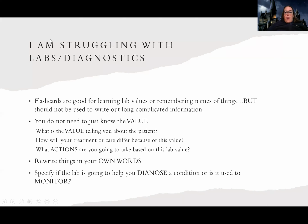What if you're struggling with labs or diagnostics? Flashcards are good for learning lab values or remembering names of things, but aside from that, you should not have long, complicated flashcards. These really aren't going to do you good in the long run, because you're just memorizing again. And the only things we really need to memorize are maybe names. Like if you need to remember, oh, the normal potassium is this to this, okay, that's fine. You can use a flashcard for that. But if you're writing down everything, all the symptoms of potassium, high and low and everything, that's just memorization. It's not really going to help you.